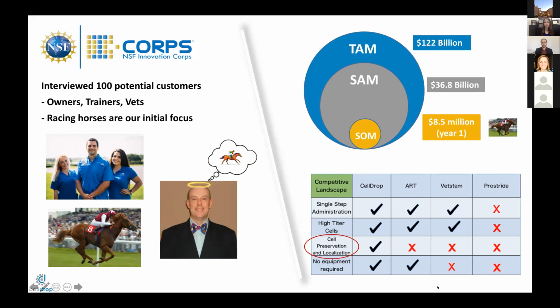Doing further research, we determined that our serviceable obtainable market, or the market that we have access to in year one, is approximately $8.5 million. This takes into account the racing horses that we plan to initially target and the channels that we can reach customers in this area.